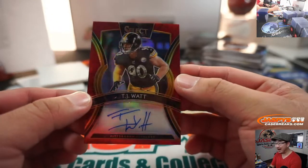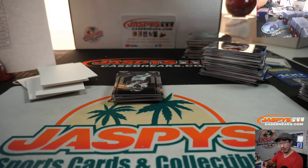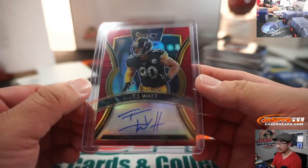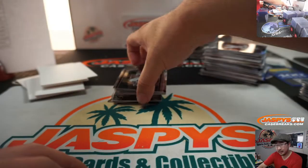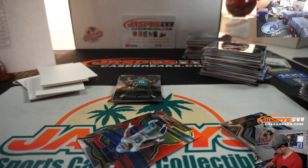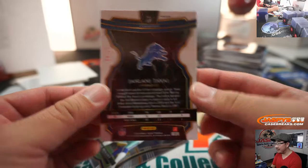We got a TJ Watt autograph. Nice. Turn down for Watt. James, majority rules. The Steelers. 19 out of 25, nice low number right here. There you go, James. And you get the Big Ben field level as well. We got Julio Divine to 99.